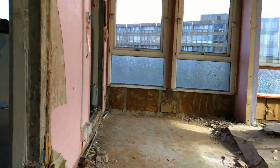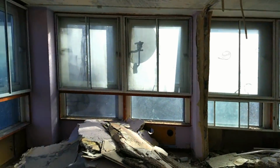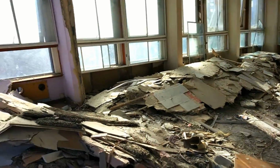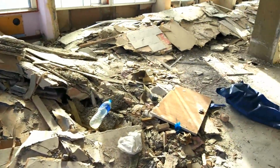Oh shit. Pigeon. Can't see the window. I seriously hope that doesn't contain asbestos. If that does contain asbestos, the way they're demolishing it is highly illegal. No asbestos warning sign, no asbestos protection, and it puts the workers of the demolition site at risk. But there's another secret staircase. What the fuck? This building is absolutely full of secret staircases.